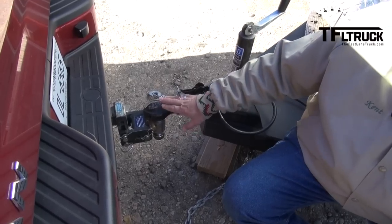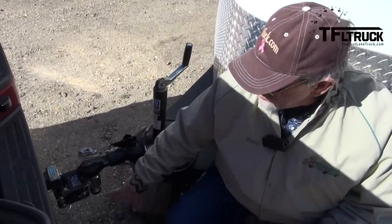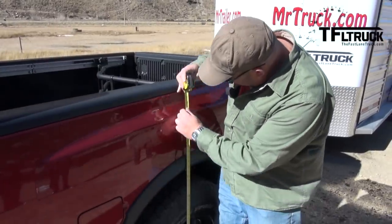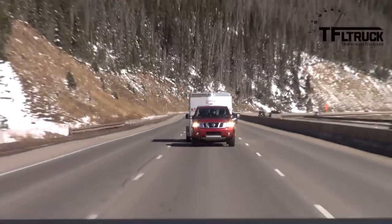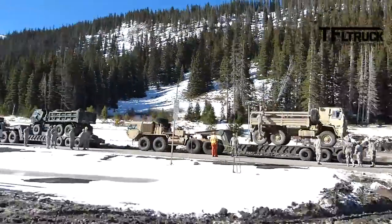The ball is a 2 5/16. This is a higher capacity ball than we did in our last gauntlet. The other one uses a 2-inch ball. This is a higher capacity ball we need for the bigger trailer to carry that extra weight. We've got to adjust it so that the trailer's level. Alrighty. Look at that. Just a hair over 2 inches drop. Almost down from the top of the Ike Gauntlet.